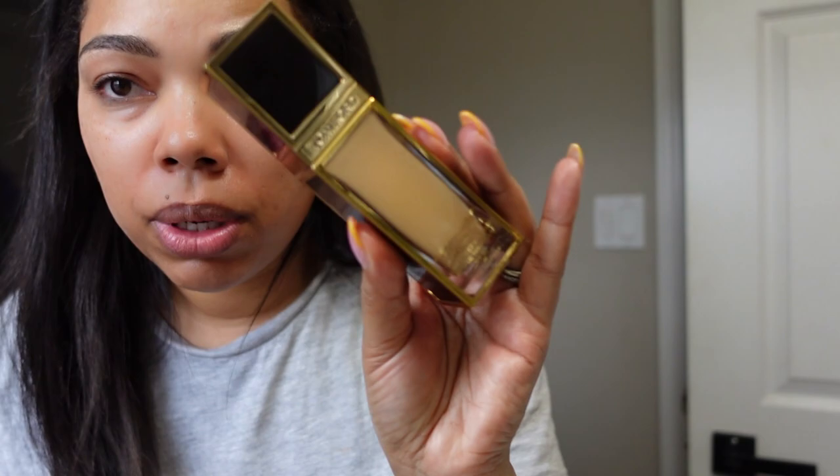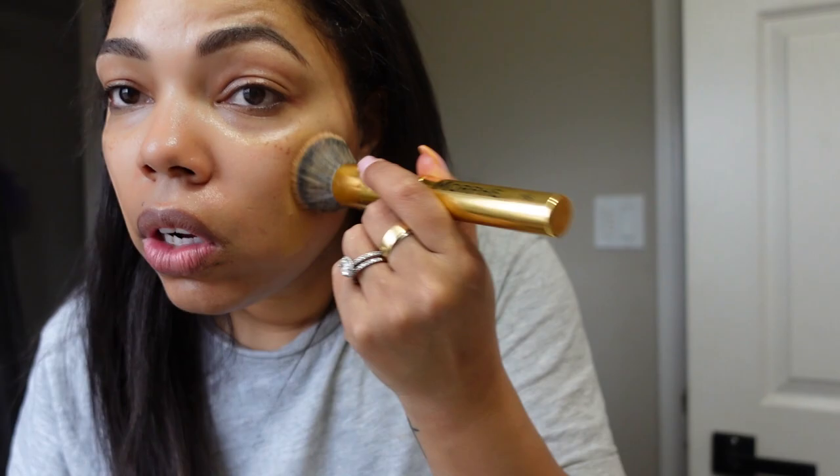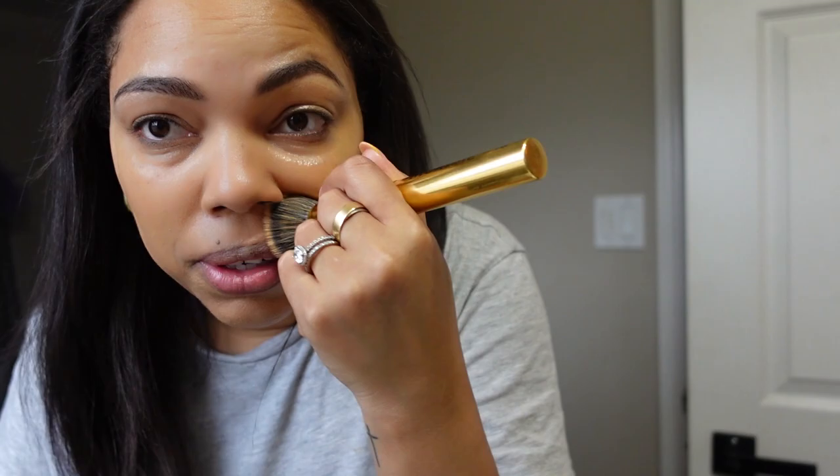Foundation, I'm using this one over here. This is the new one from Tom Ford. Not new to me. This is the Shade and Illuminate Soft Radiance Foundation in the shade Tawny. Oh my god, it looks so good. I love this foundation. Guys, this is one of the best foundations I've ever tried. It literally looks like my skin is airbrushed.